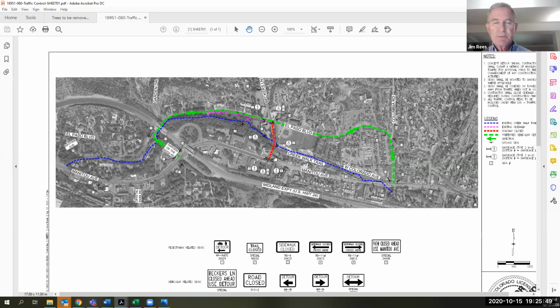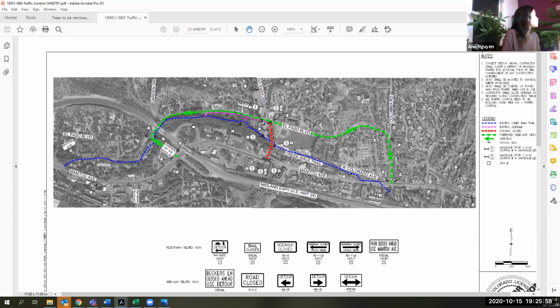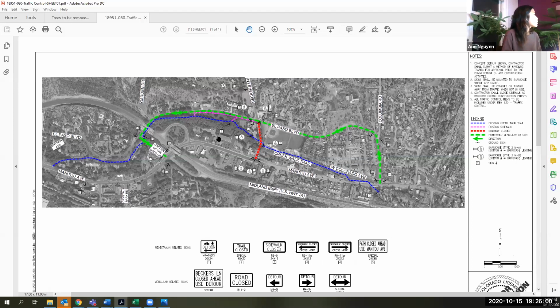I think his question was more along the lines of, how about vehicles? Can you talk about vehicular? Oh, vehicles. That'll be along El Paso. So you go along Columbia Road here and El Paso to get around the construction.